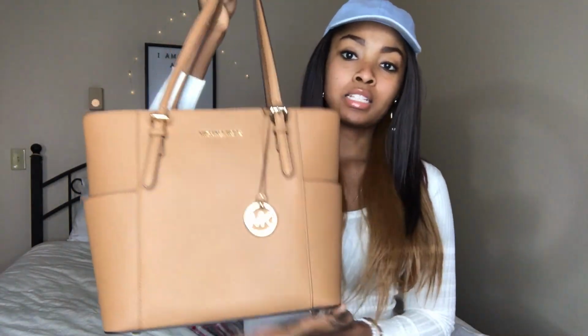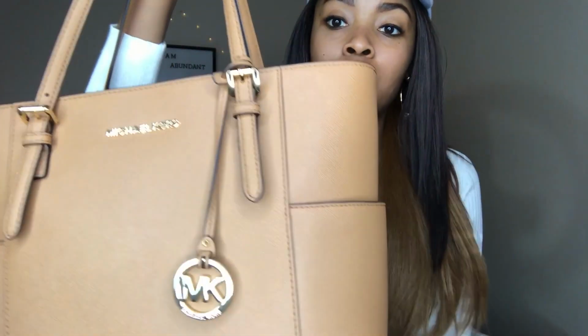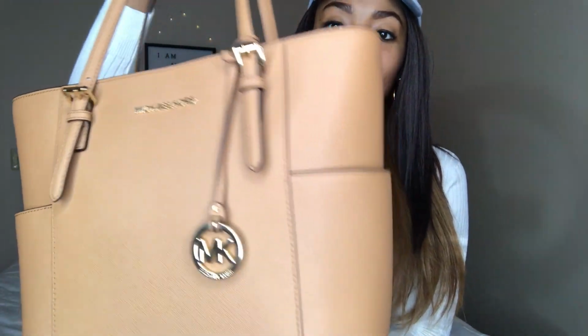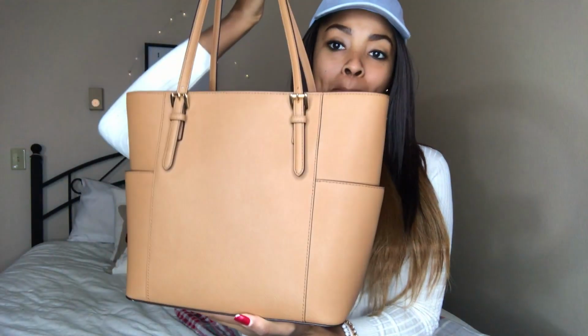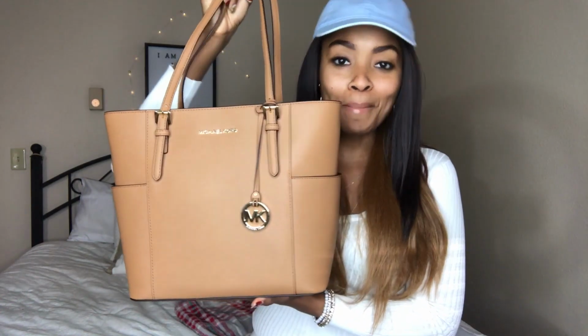And this is the front. It has this cute little Michael Kors chain there. And then this is the back. It has the two pockets on the side where you can set your phone or your cables in the side. Normally I do have my phone in my bag, but right now I'm recording with my phone, so you won't be seeing that.